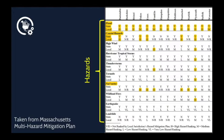hazards. The hazards are listed on the left side of this table, which is taken from the Massachusetts Multi-Hazard Mitigation Plan, which came out this past year. At the top, notice that the different counties in Massachusetts are all listed. Different counties have different hazards. Some of them are coastal counties, some are not, for instance, so different parts of this table are more relevant for different counties.